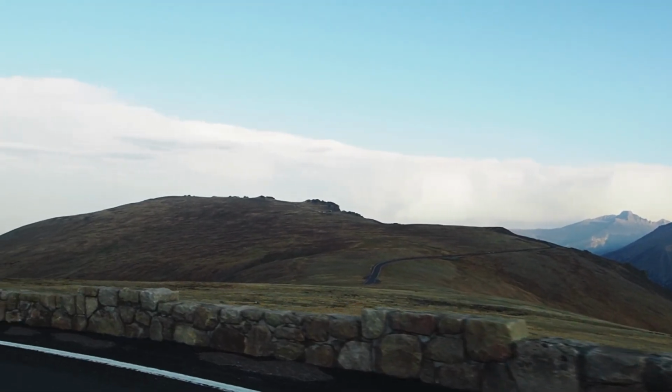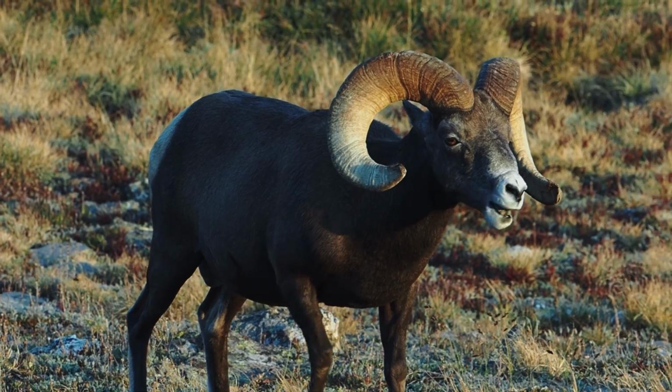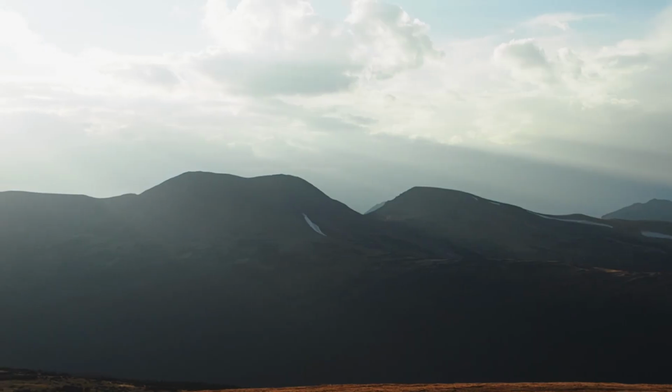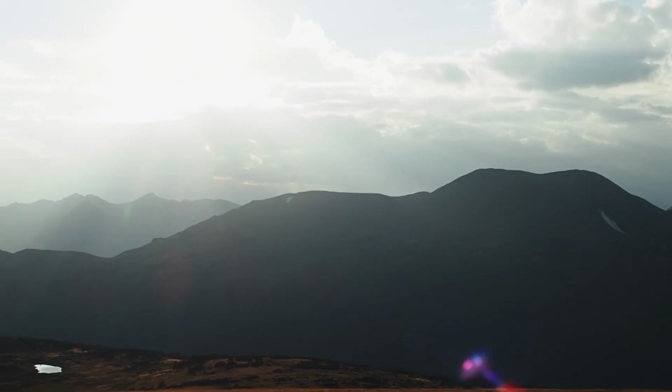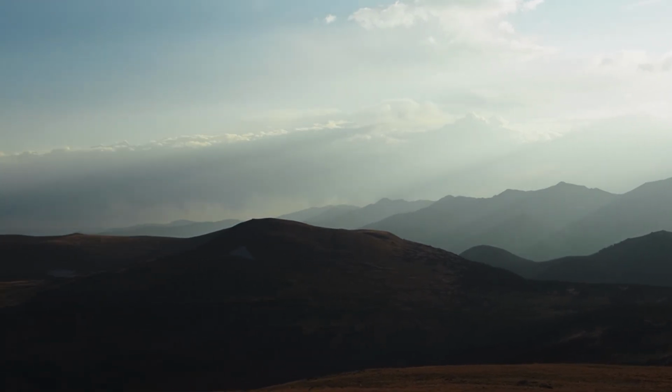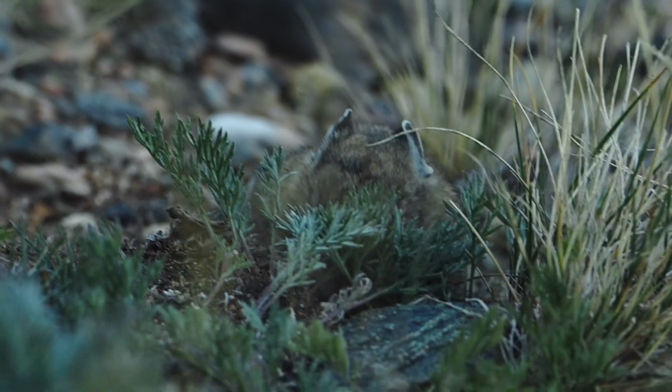I got to see this massive bighorn sheep. Beautiful. You guys can see them right now. Just a great encounter. Beautiful sunset. And then after that, as the lights all went down, as the sun set, I got to see this adorable pika and catch this great video.